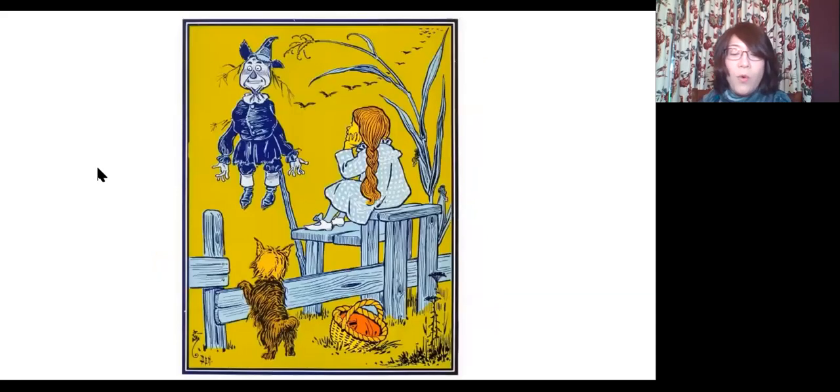There was a great cornfield beyond the fence, and not far away she saw a scarecrow placed high up on a pole to keep the birds from the ripe corn. Dorothy leaned her chin upon her hand and gazed thoughtfully at the scarecrow. Its head was a small sack stuffed with straw, with eyes, nose, and mouth painted on it to represent a face.